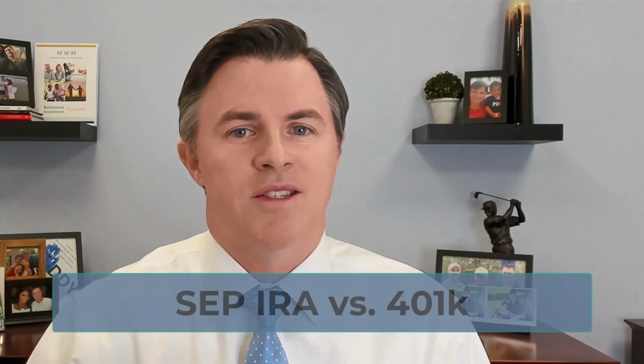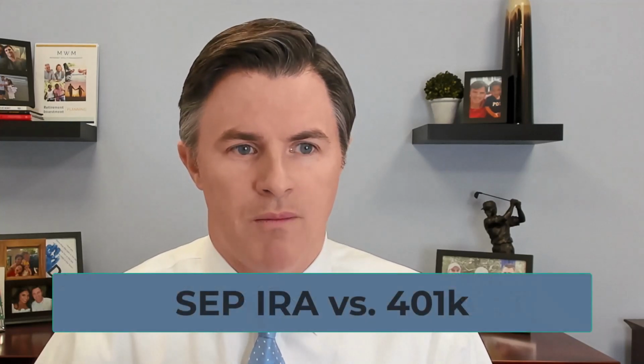As a small business owner, you have various options to set up a retirement plan. And whether you're running this business full-time, whether this is a part-time business, or you just receive occasional 1099 income, you can reduce part of your taxable income and save for retirement by contributing to a retirement account. And specifically, we're going to talk about a SEP IRA versus a 401k.